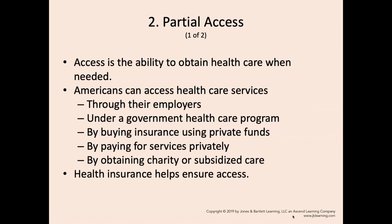Talking about number 2, partial access. Access is the ability to obtain health care when needed. Americans can access health care services through their employers, under a government health care program, by buying insurance using private funds, by paying for services privately or self-pay, by obtaining charity or subsidized care.